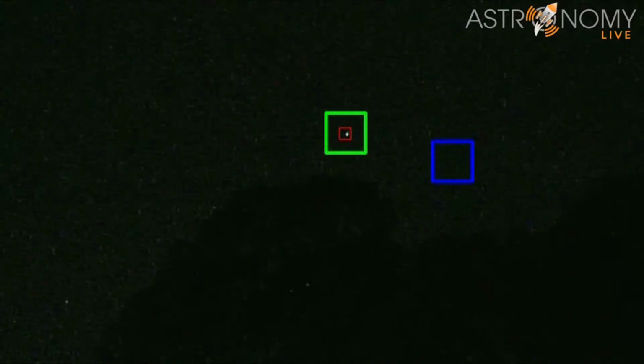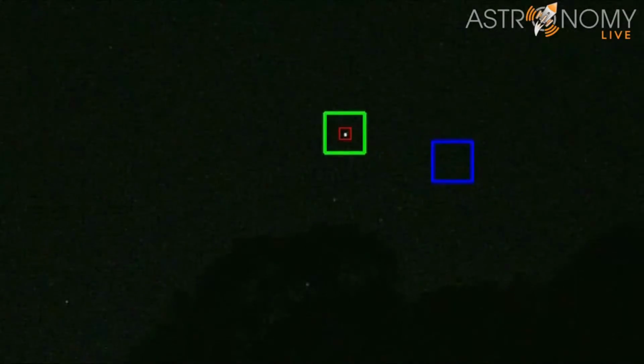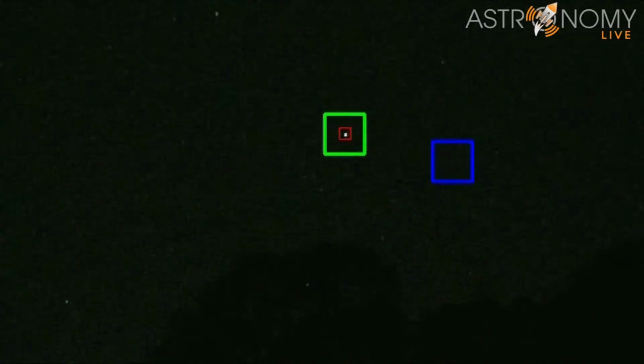Once I click on it, the program then generates a green box around where it sees the target in the image, and it will work to keep that target centered in the red box, allowing me to film the space station at very high magnification.